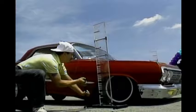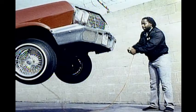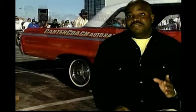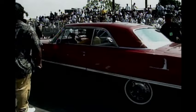Gary took hopping to another level. See, Gary left the street and took to the straight hop scene. I came along finally, breaking the 30-inch mark, breaking into 31, 32, going to 33. And soon after that, I became world champion. The 63 Chevy getting ready to bounce.